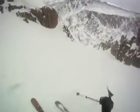So here's the last few turns down the couloir itself. Beautiful rock wall on either side. Little wall of snow right there forming in the wind. And we're off to the races.